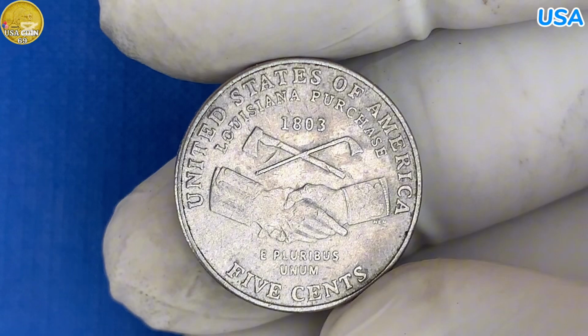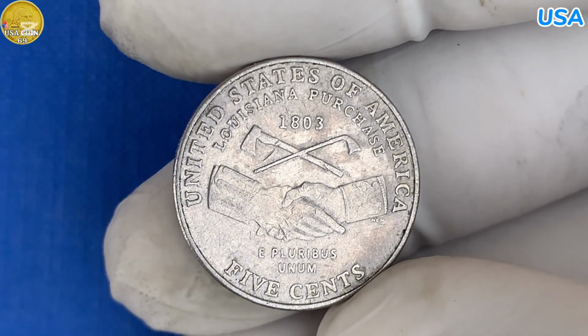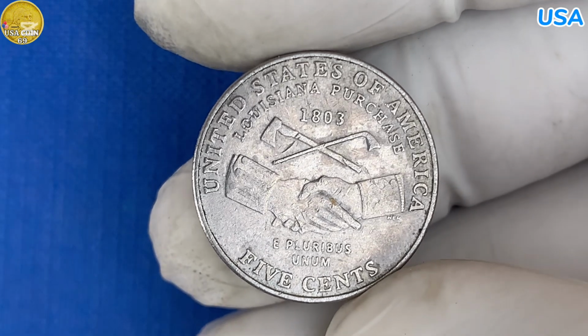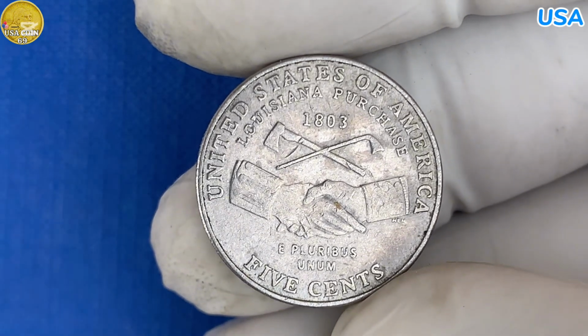Yes, you heard that correctly, $22,000 for a 5-cent coin. This remarkable value can be attributed to the coin's condition, rarity, and any minting errors it might have.